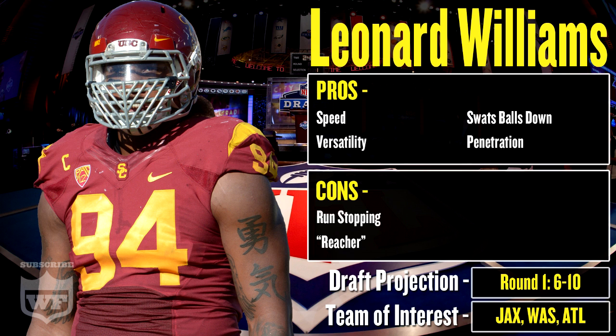A lot of guys are saying that he's one of those prospects that are being compared to Richard Seymour. So again, draft stock will be shifting and changing. I have him as a top 10 guy, not top 5. Jacksonville, Washington, Atlanta. We have to wait these next 2 weeks to see where the actual draft order for the top 20 teams goes. So those are the teams of interest.